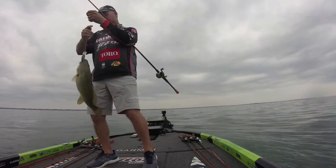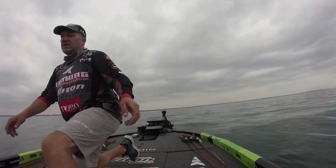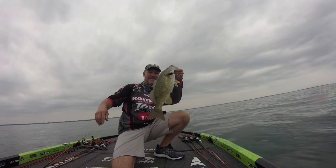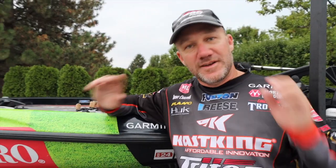Definitely my way to catch them. I just kind of kicked myself that I didn't do it sooner in the tournament. But that's the thing about fishing, is you learn and you move on, and hopefully do better next time. Did not have the event I was hoping for, but I'll tell you what, I still had a blast. I learned a lot, and can't wait to come back here again.